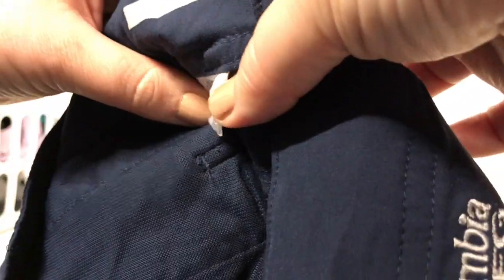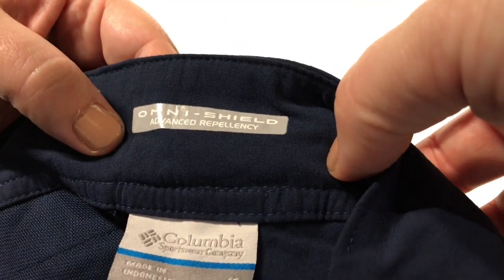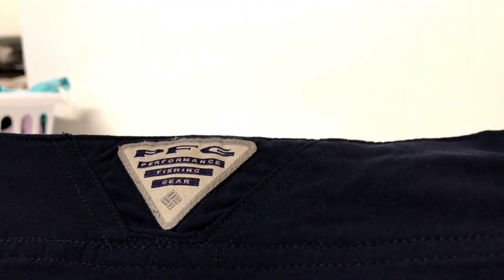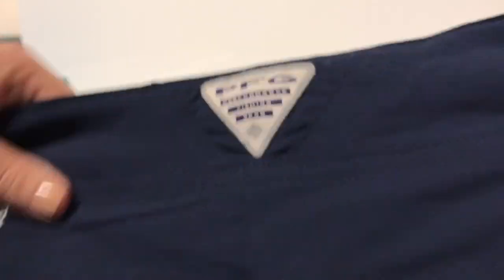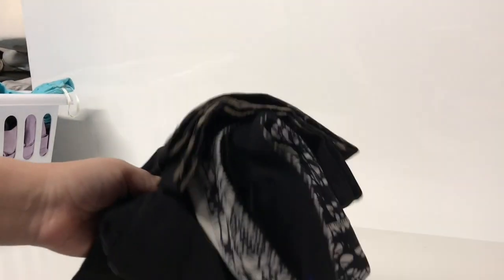I also have a pair of Columbia pants. These are a size 12, so that is a great size. Lots of people hopefully are going to be interested in these. They're an Omni Shield capri pant, half off, so $3. PFG, performance fishing gear. You wouldn't necessarily have to go fishing in these, but it would certainly be an option. I'm going to be putting these on eBay for around $15.